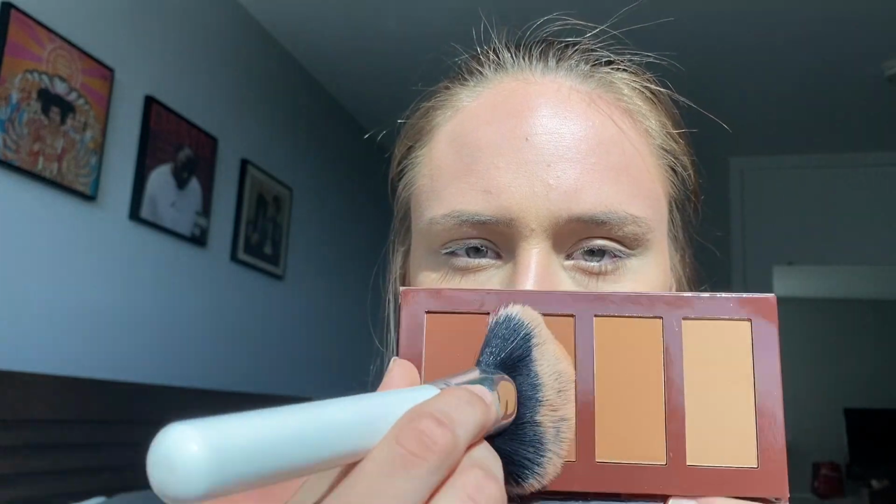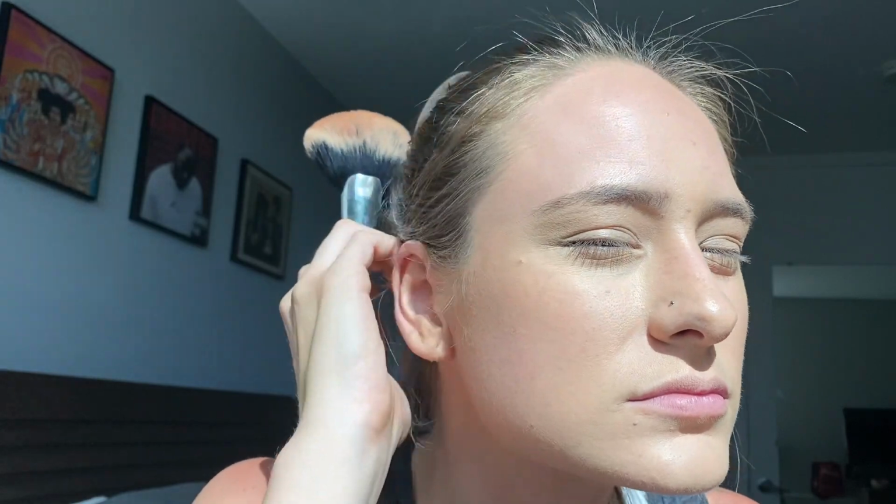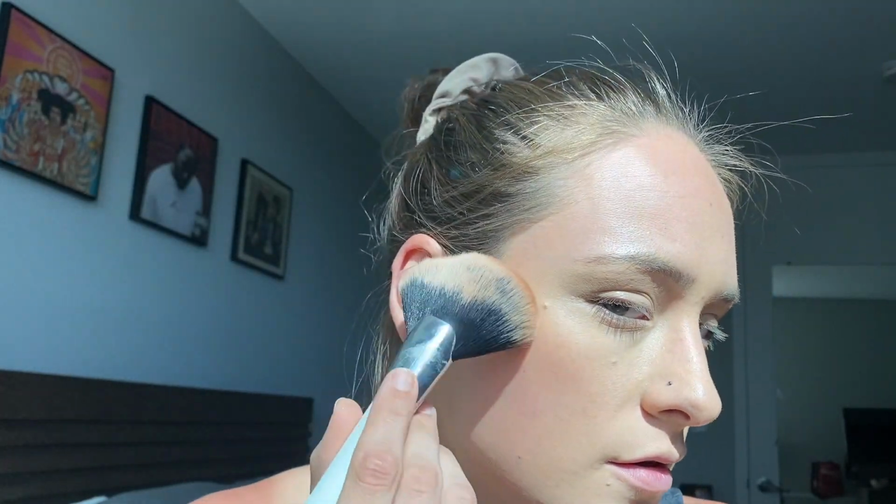Do the next darkest one. I'm not gonna do the darkest shade, but this one I can probably get away with, but that's a bit dark for me, so we're not gonna go there. But I do think this one will work. All right.